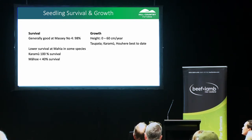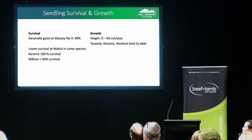Mahoe, less than 40% survival. I've got mahoe at Tuapaka compared with broadleaf, Griselinia, and Coprosma repens. The survival in the Coprosma and broadleaf has been pretty good. Mahoe, every time it sees an opportunity to die, it seems to take it.